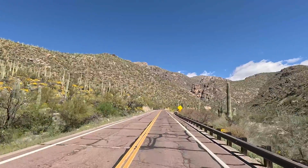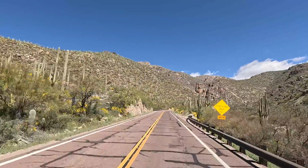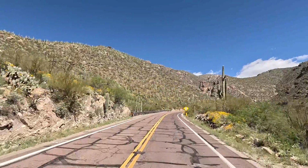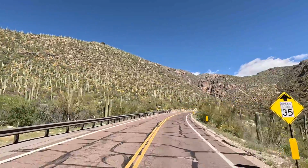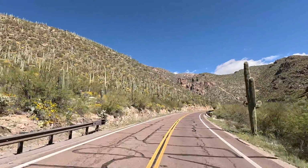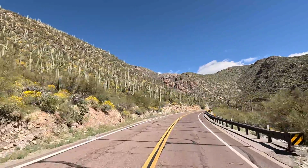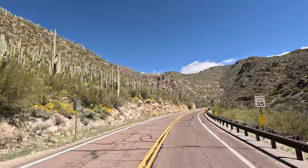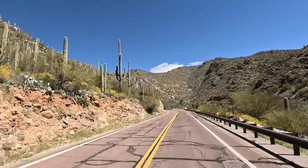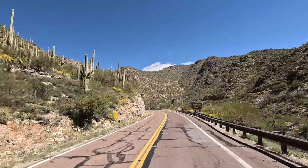Just look how beautiful. Look at all the saguaros. We've got color to start off with. Now I hear there's a lot of little lookouts that you can stop and look at, and I thought we might stop at a couple of those, get a good view. And then also there's some campgrounds up here. Maybe we'll do a drive-through on a couple of those.